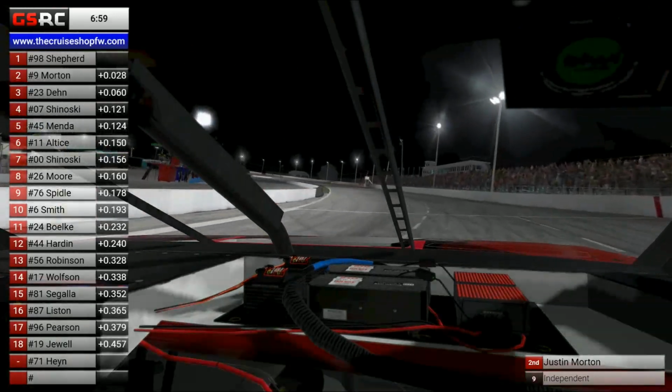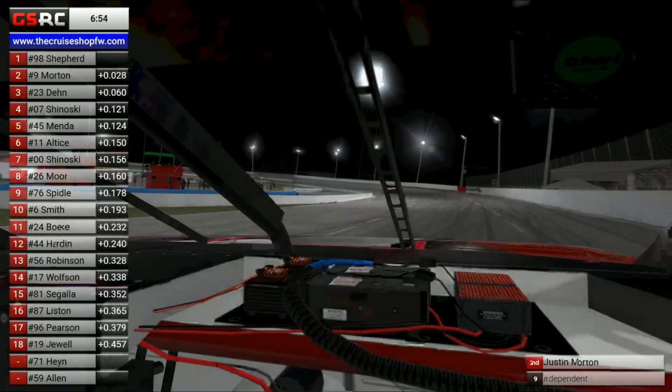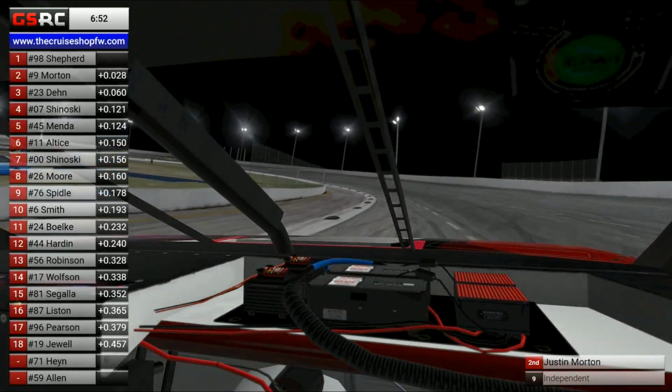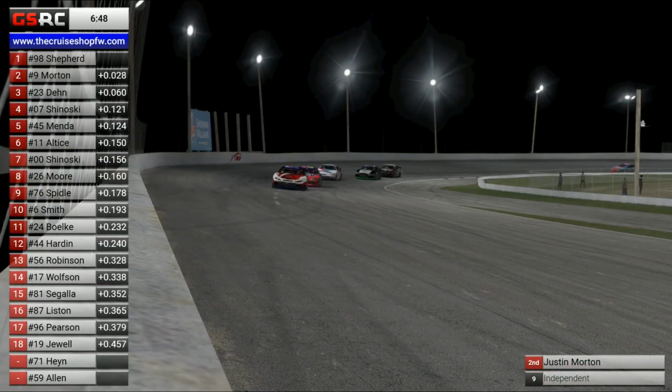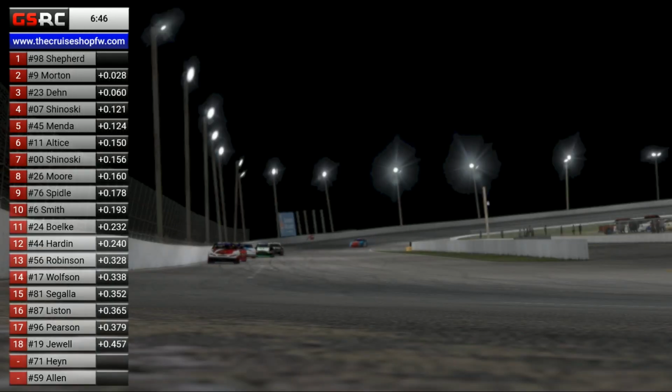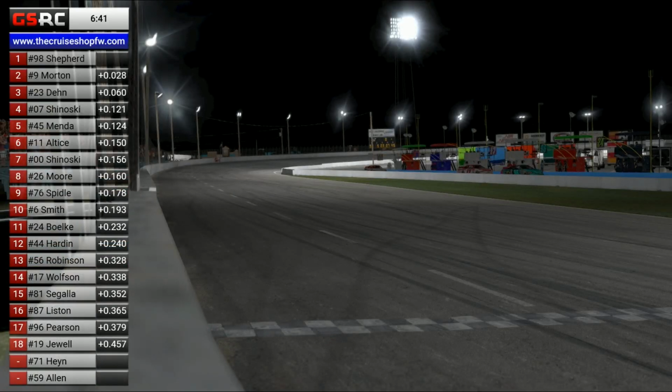Yeah, that's a good point, and that could have huge implications on the championship in this series. I believe James Lowe was second in the point standings coming into the night, just a few markers behind J.R. Shepherd. So that's going to make a huge difference in that season-long chase.